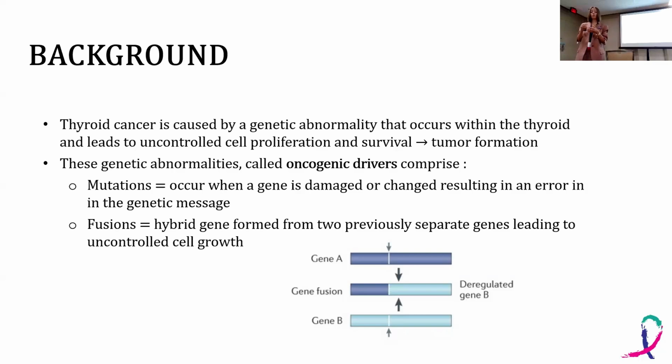Mutations are when a gene is damaged or changed, resulting in an error in the genetic message that is sent. This genetic message then leads to abnormal cell growth and cancer. A fusion is when two genes that are not supposed to be next to one another become next to one another. Again, this leads to an abnormal message being sent, and that leads to uncontrolled cell growth.